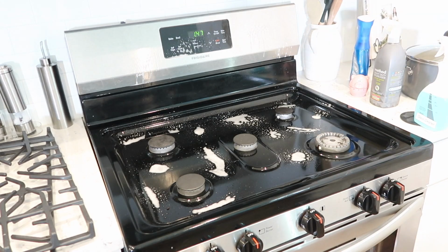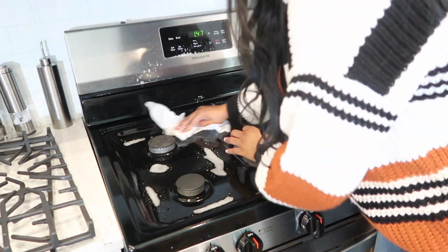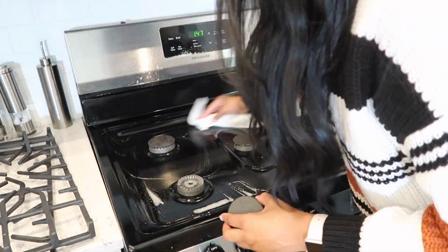I'm finishing this job by using some glass cleaner to just kind of shine up everything, and then I'm using a paper towel to just kind of wipe everything clean.